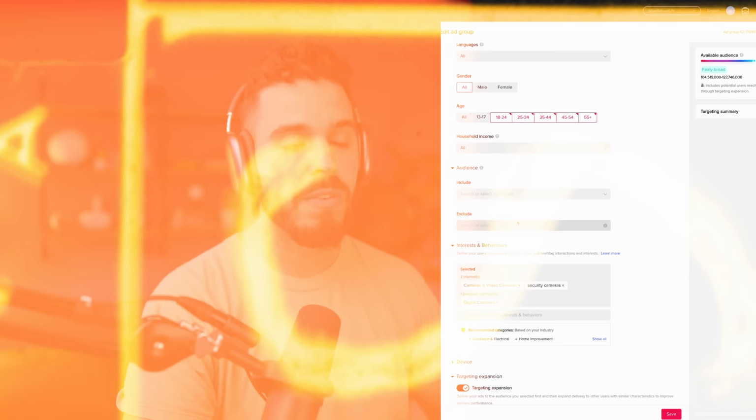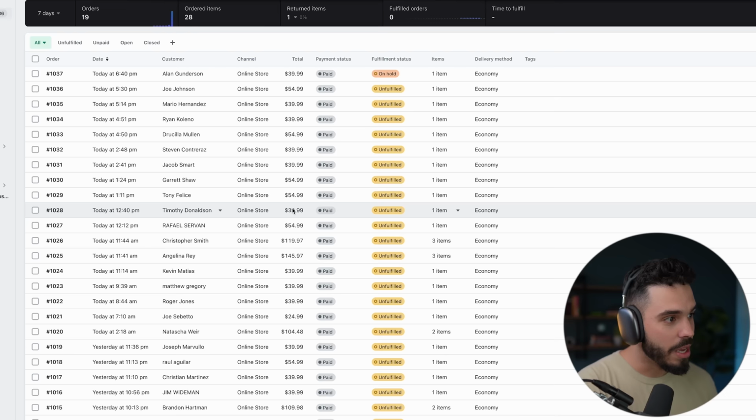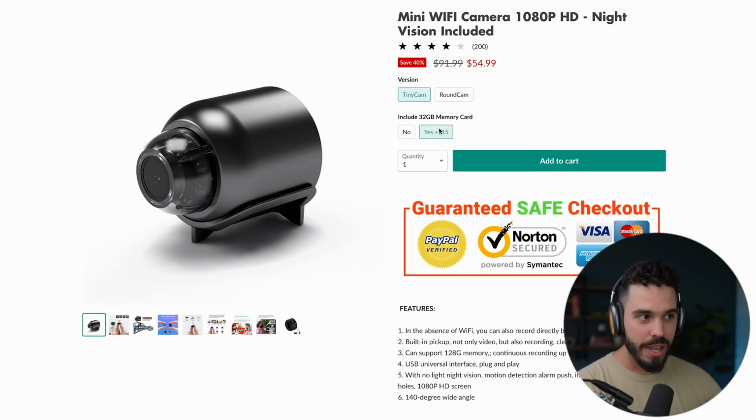Now in terms of cost per acquisition, you need to really think about, right, this product right here, we're selling it for $40, right? And the cost is about $18. So the margin there is around $22. But you could see here that a lot of people are taking that memory card, and that memory card is $15 more, and I only paid like $2.50 for it.